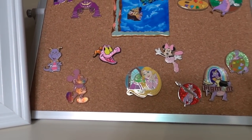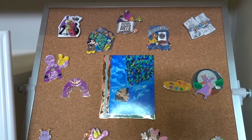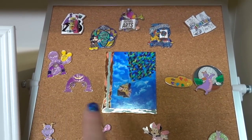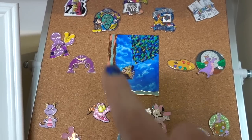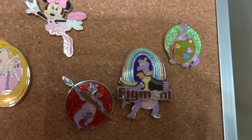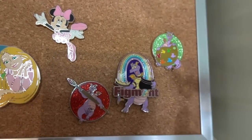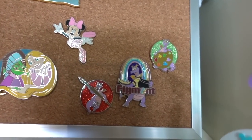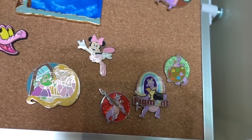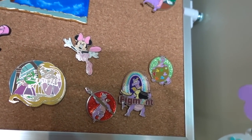And here is the pin board. I'm not going to go into too much detail, but we've got Festival of the Arts pins at the top. We've got art on this side. We've got Figment. We've got that really beautiful print from Jen Doyle. And then these two pins, this one here with the green and also this one with the red, those used to be scavenger hunt prizes. And so they used to give those away. I think that might have been the first time Festival of the Arts ever happened. They gave those pins, which I thought were so fun.